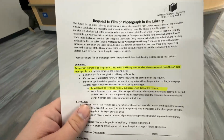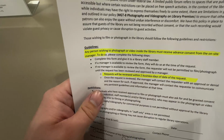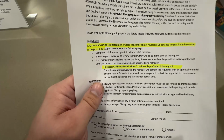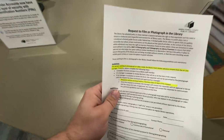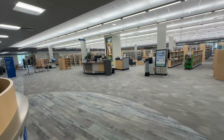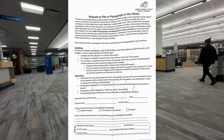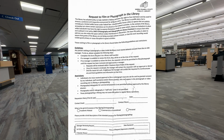So this form, we're going to set it on the desk for a minute so we can show you. It says any person wishing to photograph or video inside the library must receive advance consent from the on-site manager to do so. As we all know, that's an unconstitutional policy, and we're not here to enforce policies today. We're actually here to respect the laws and rights of all U.S. citizens. So we'll continue doing what we need to do. But you know what? We're going to set the camera down for just a second. And I'm going to make sure I keep a copy of this policy for myself. And I'll make sure to show you guys once we get to the editing.